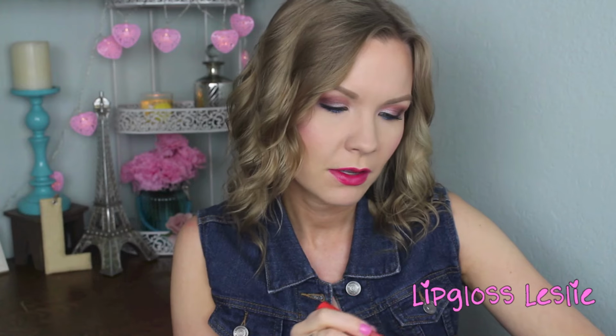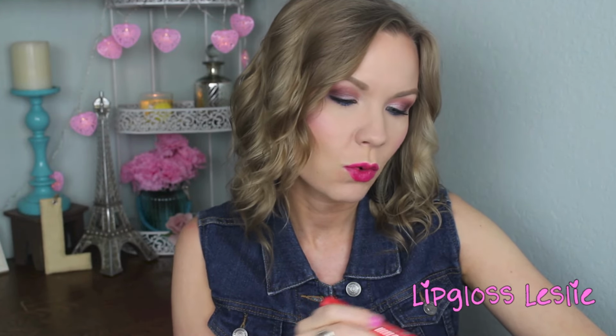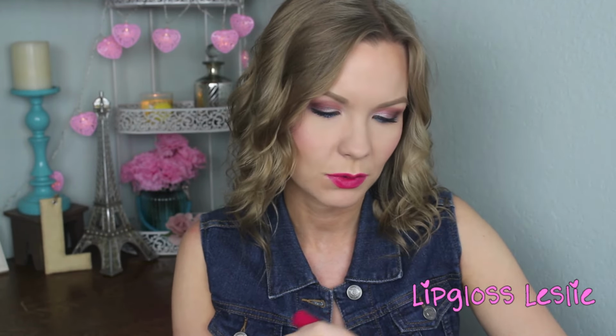This one is number 002 Dragon Fruit. This one is kind of a reddish coral color, like a watermelon shade. Really pretty. There's that one. I like that a lot. I have worn the peach shade, and I really like that one. And then I'm wearing the third one that I'm about to show you. Isn't that cute? And then this one is 003 Raspberry Juice, and that's what I'm wearing on my lips right now.